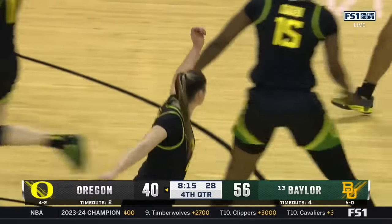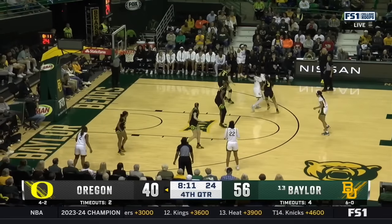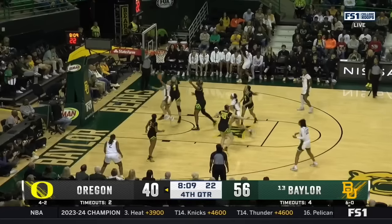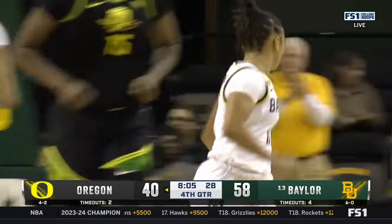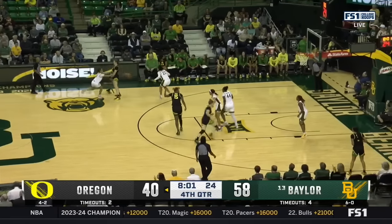Van Sluten, she is carrying this team. We talked at the top of the show about how Van Sluten and Chance Gray get the majority of the shots and points. Nice, but you can't just rely on those two. Somebody else has to step up offensively.